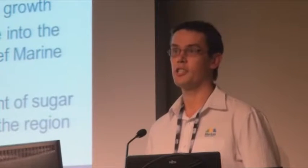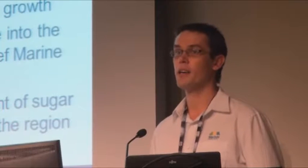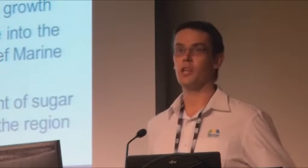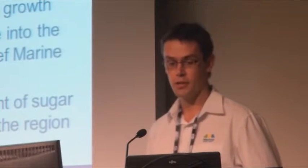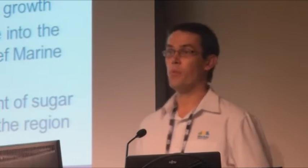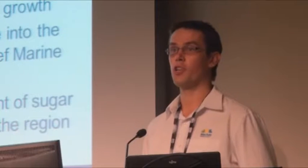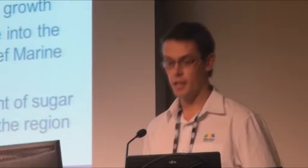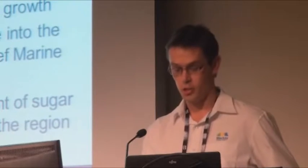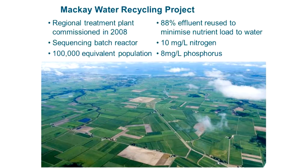We're located on the coast. Our waterways discharge into the Great Barrier Reef Marine Park, and that has drivers associated with nutrients and continually reducing nutrient targets for our discharges. And we're also in a high sugar growing region. So surrounding pretty much all our communities is a lot of agriculture, sugarcane agriculture. Those factors have influenced some of the decisions that we've made around water recycling.